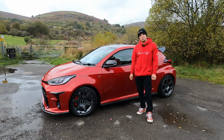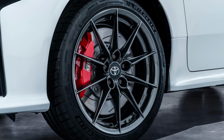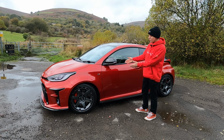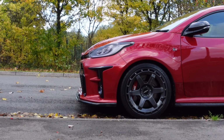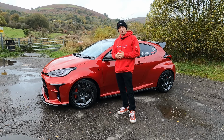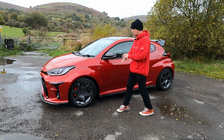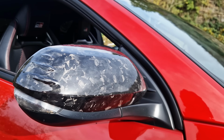With this one being the circuit pack, they usually come on 18-inch BBS forged wheels, which are actually 10 kilos lighter than the base model. 18-inch wheels on a Yaris is insane in my books anyway, but what we're rolling on here are 19-inch wheels, and the crazy thing is they do not look out of place. Now I said to Jordan and Ashley they took a real risk, real gamble on the rotiforms, but I personally think they work really well. It goes with the rally-esque look as well. It's covered in forged carbon with the mirrors and the roof.